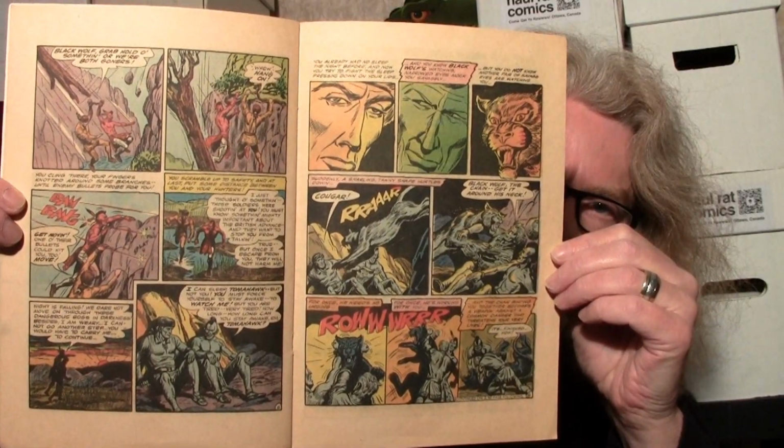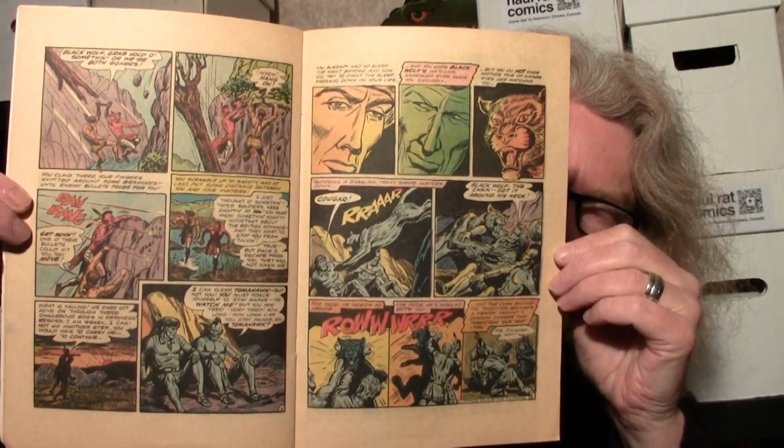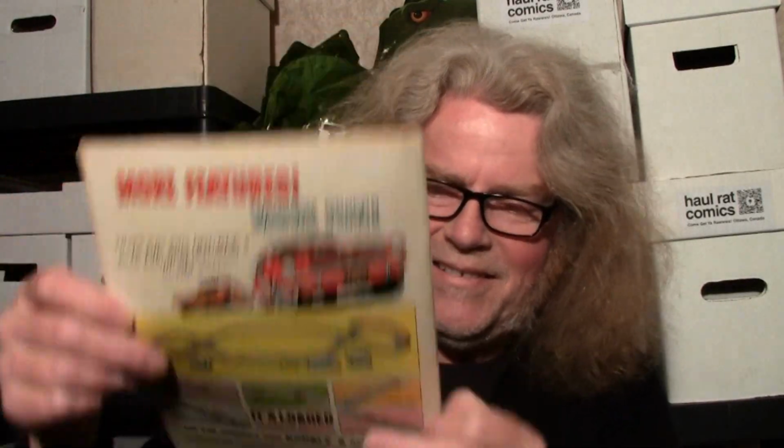Really nice use of color throughout these pages. And again, another one that's got nice color saturation. Not a lot of fading. I'm just looking at the Aurora slot car ad on the back cover there. Nice. Yeah, that's really annoying. Oh well, can't do anything about it now.